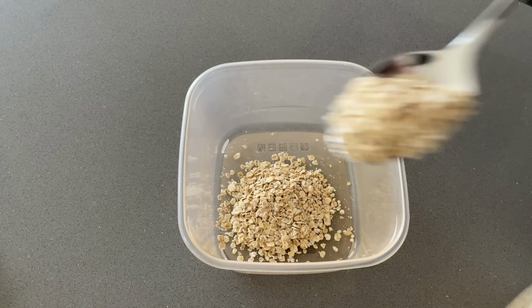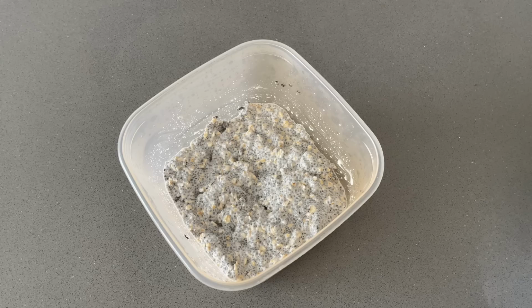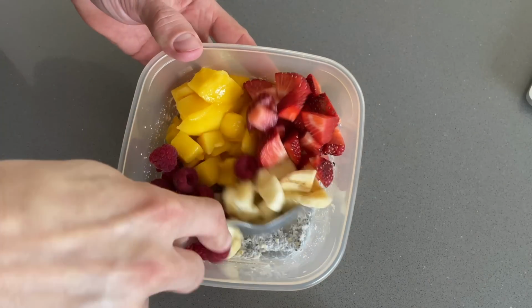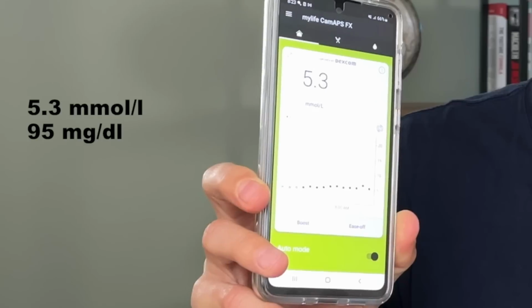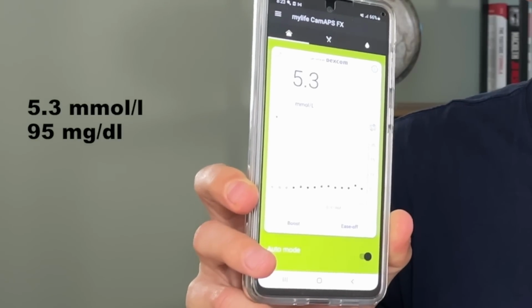I usually eat breakfast between 8 and 9 a.m. in the office, and today I'm having my favorite breakfast bowl. Overnight oats, which I prepared last night with almond milk, chia seeds, banana, mango, berries, sprinkled with cinnamon and maca root powder. Luckily my CGM is back on track and my blood sugar before breakfast is 5.3 millimole or 95 milligrams per deciliter. Exactly where I want it to be.